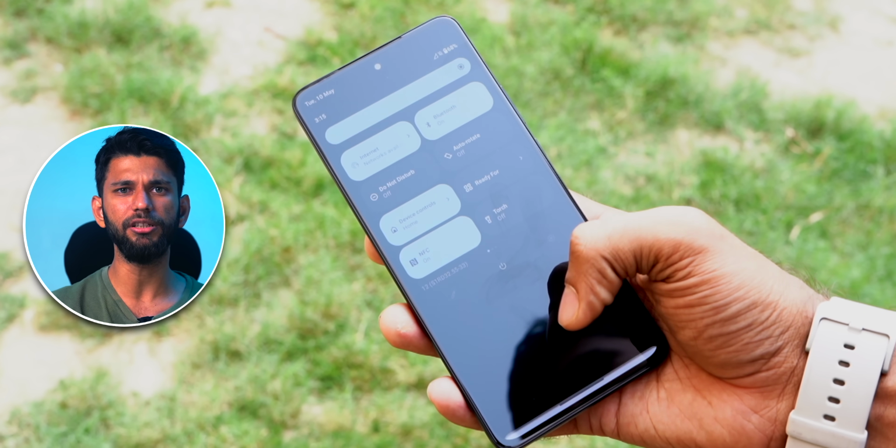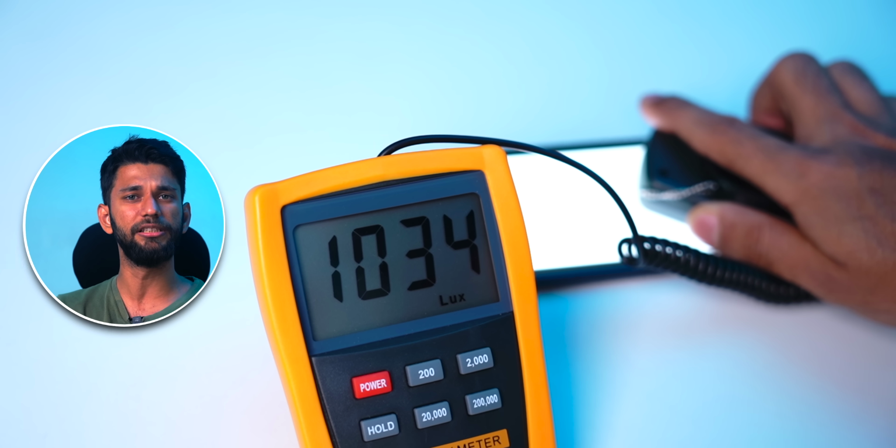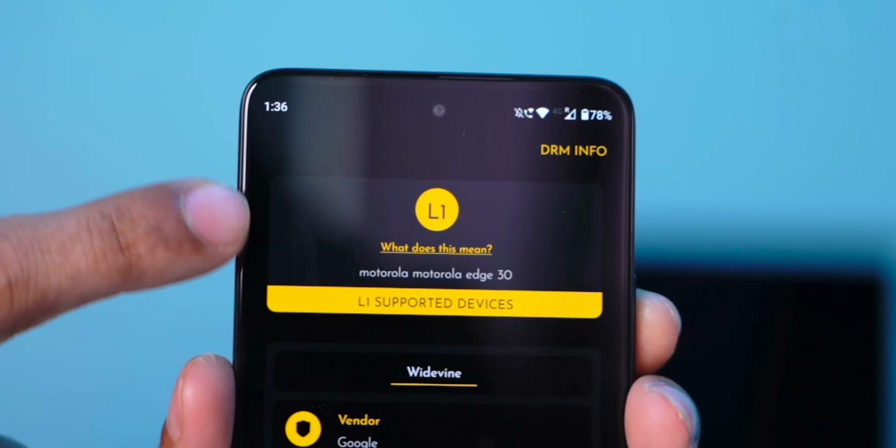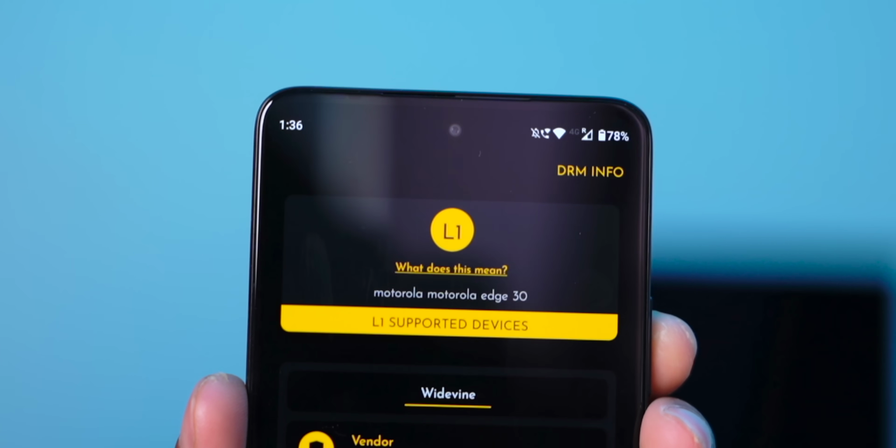And even outdoors here, see, the brightness is quite good. Now we checked the brightness personally on an HDR scene with our device, it is somewhere around 1033 nits, which is really bright for this price range. And you get Widevine L1 on Netflix and Prime Video. It supports HDR on YouTube as well.